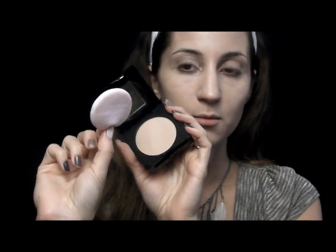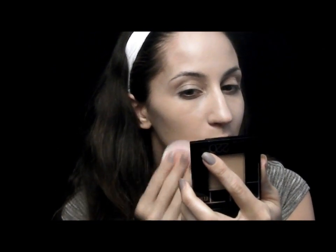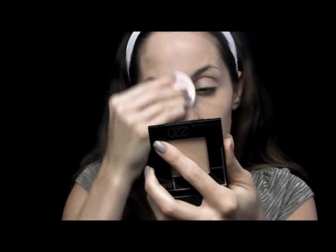Next I'm going to use my powder, and this came with a little puff, so I'm going to use that. The shade is 220, and I have no idea if it's going to match, but we'll find out. It's a hair dark. I don't know if you can tell that on camera. I haven't used a puff like this in probably since 6th grade.